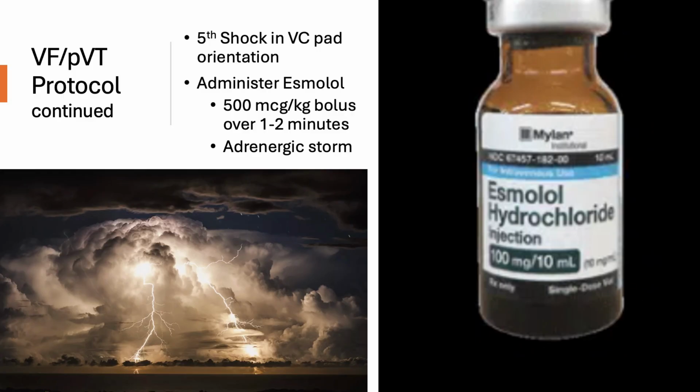So each of those, we're making a change, seeing if it's effective for this treatment. If it's not, we would give the fifth shock in the vector pad change orientation, and we would administer esmolol. Esmolol is a beta blocker, and it's administered because in this setting, we think this could be what's called refractory VF, meaning the VF has not responded to any treatment so far, and that is usually thought to be due to what's called adrenergic storm.